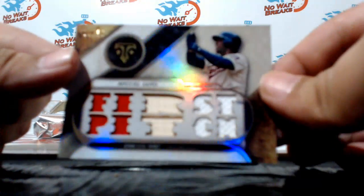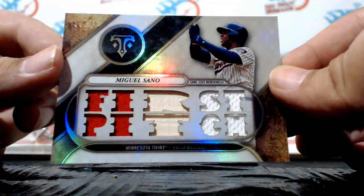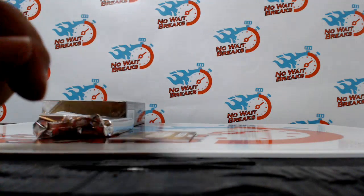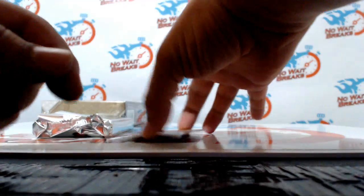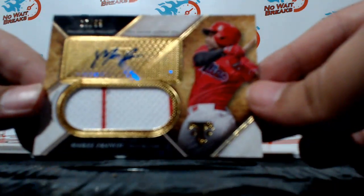To 340, Ryan Braun. To 99, Addison Russell. And then our base cards. For the Twins, first pitch, Miguel Sano to 36, Twinkies. And for the Phillies, double pinstripe auto to 99, Mikel Franco.